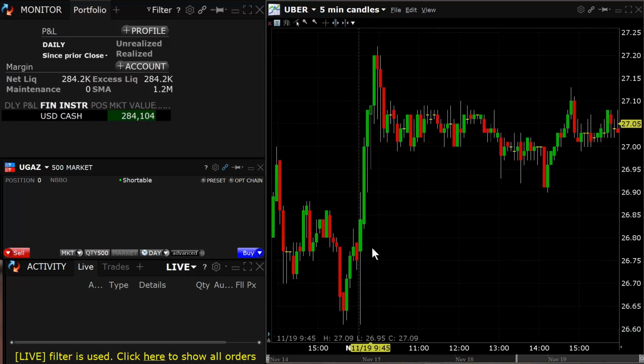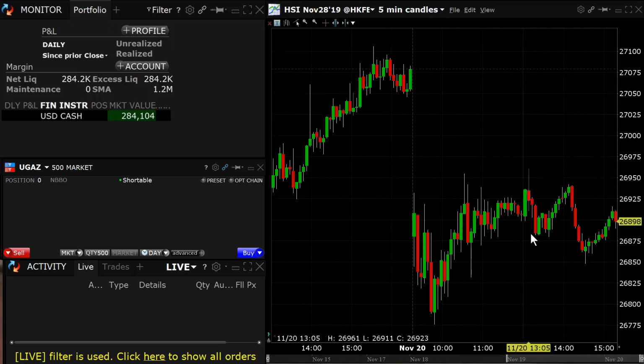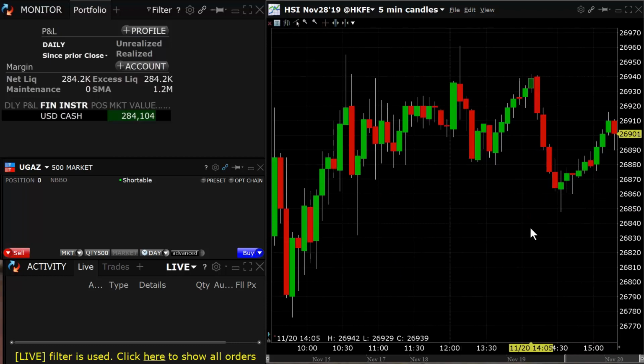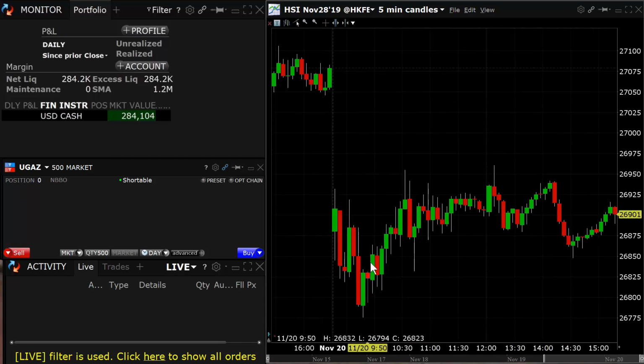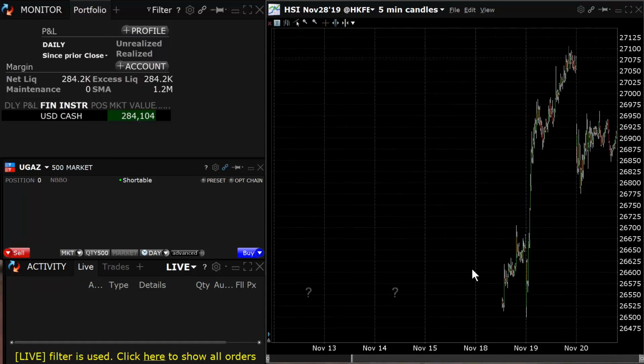My system nails it 100%. Of course, it went sideways a lot of the day, and that's tough trading right there. But okay, this one, it just got through trading. Actually, it still is trading, as you can see. It's not so great today, okay? But yesterday, beautiful. Just absolutely beautiful.